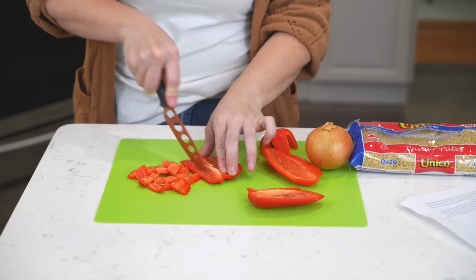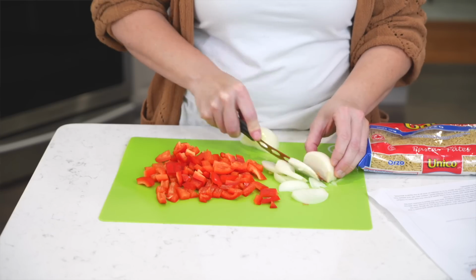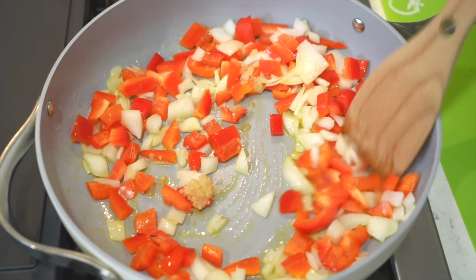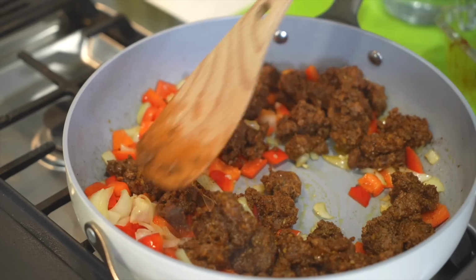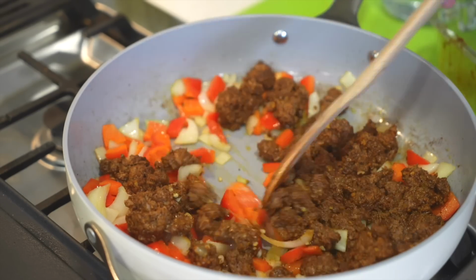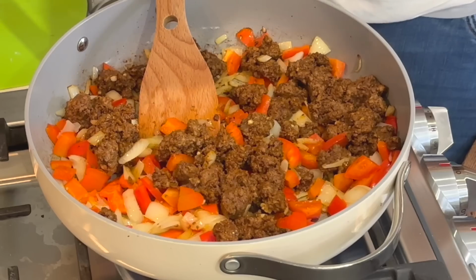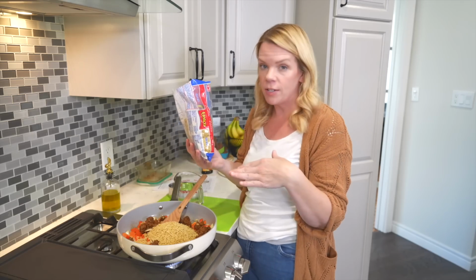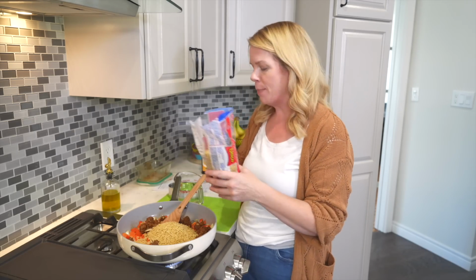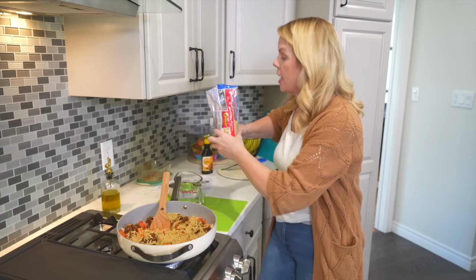Delicious, friends. Just chop up a pepper and an onion, and then you're gonna saute that with the meat that's already cooked. The peppers are softened and the onions are softened. And now I'm gonna add in like 2 cups, I'm guesstimating, of orzo, which is a pasta that I didn't know about for the longest time. Amazing, friends. Stirring that up and then adding 3 cups of chicken broth.